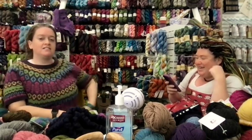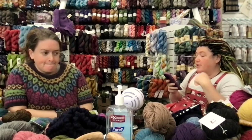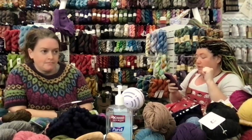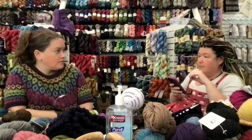Moving on. Yes. Dear Becky and Liz, what are the pros and cons of using two different weights of yarn in the same project? For example, color A is fingering and color B is worsted. Love you guys, North Carolina Finger Ninja. So two different weights of yarn in the same pattern, pros and cons.